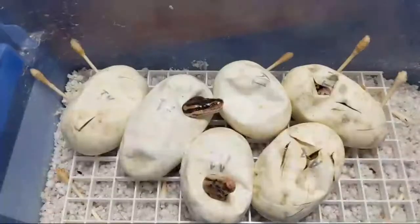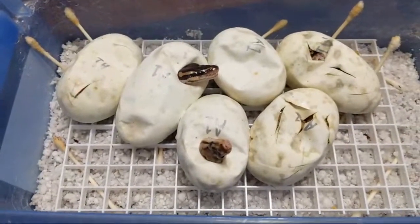Cutting clutch A1 today, and I'll explain what the A1 means here in a moment. But actually, every one of these is pipped. We noticed a pip last night. It was late, so we decided we're going to cut today for you instead of cutting last night.